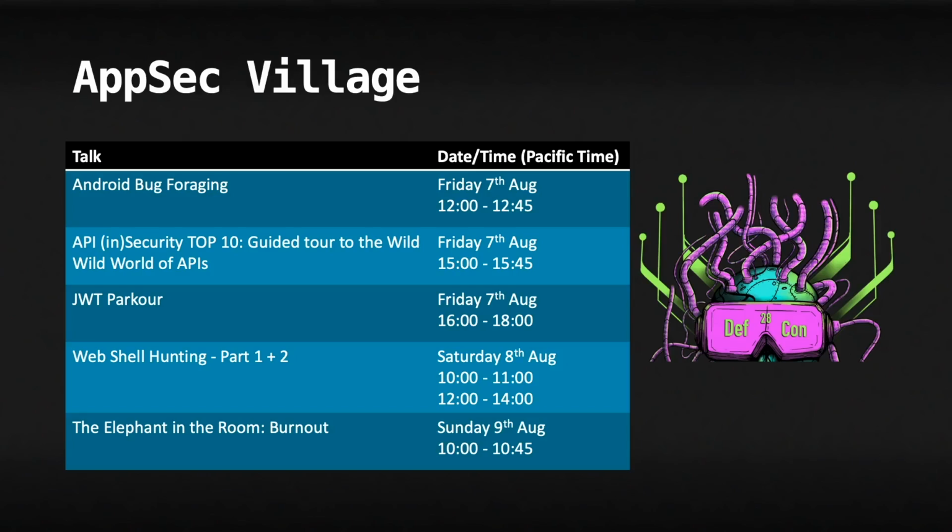But these are some really cool talks. The one on JSON Web Tokens, JWT, is being done by Sniff, who runs Pentester Lab. And he's doing this talk on these web tokens, which are often used for authorization. So if you're really interested in that kind of web app stuff, these are some great ones.